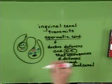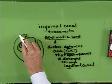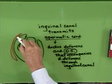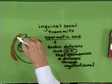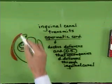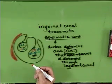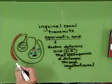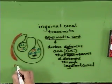I want to go back to the overhead camera for just a second because there is a slip of skeletal muscle that comes off the internal abdominal oblique and follows the spermatic cord down through the inguinal canal. So I'm just going to show it right here, say that's the slip of skeletal muscle tissue from the internal abdominal oblique. That's one of the abdominal wall muscles. And this particular slip of muscle is given a particular name. It's called the cremaster muscle.